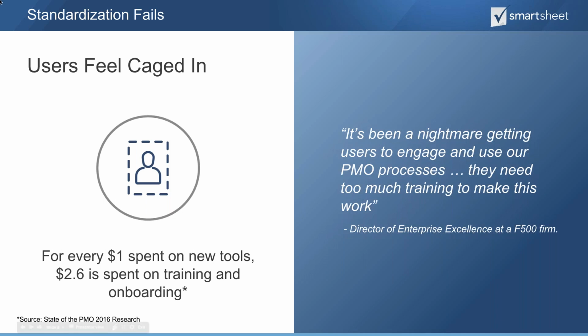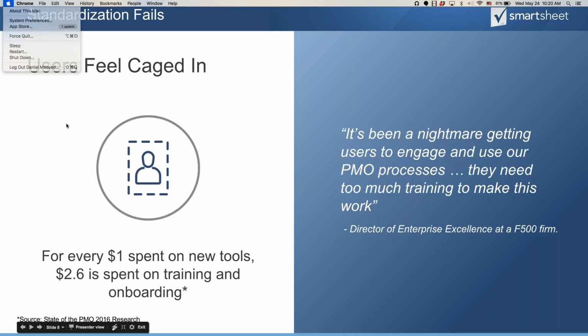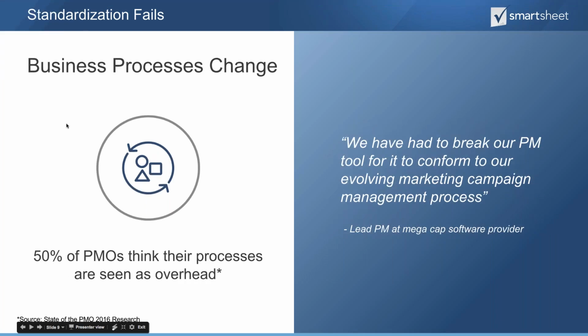And the second is the element related back to this idea of business processes. So these business processes change. A lot of times that's because the implementation of a PPM system takes so much time and so much investment that by the time you get around to actually rolling it out, it's like an ERP system, you end up almost having to reinvent or reconfigure your processes. And of course, at that time, all the money spent is water under the bridge.